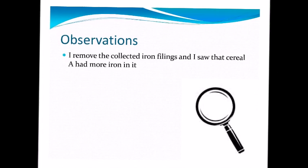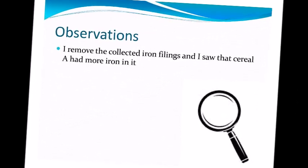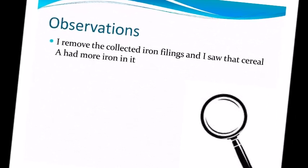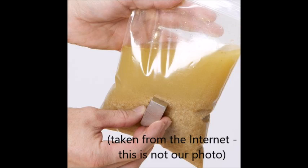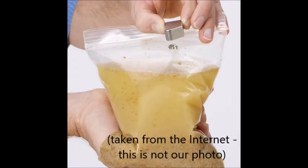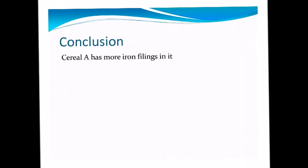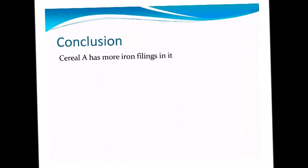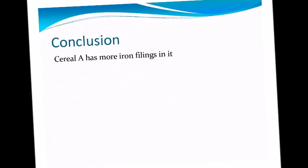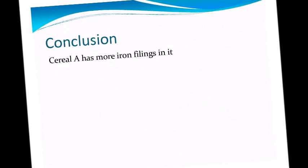During the experiment, I made these observations. When I removed the iron filings, I saw cereal A had more iron in it. All of the iron filings were collecting where the magnet was. They were very tiny and hard to see, but they were definitely there. When I finished the experiment, I concluded that cereal A had more iron in it. I later found out that cereal A was oat squares, which have more iron in them than shredded wheat.